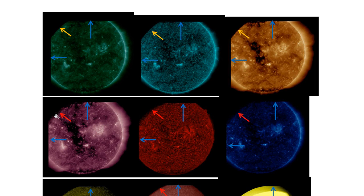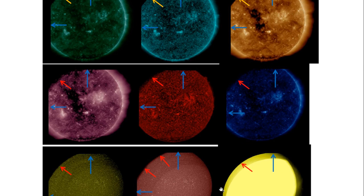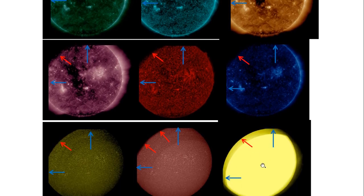Some of them it's quite clear from the jagged edge, from the untidy line, that the sun is going dark. So the fact that we have the same portions of the sun being hidden indicates that the sun is going dark in every single wavelength displayed here, including visible light.